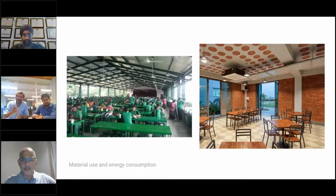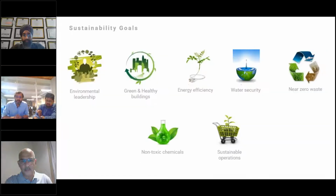And again, a very simple picture of how we made clever use of local materials, which of course were cheaper, and we were trying to work on a budget, and materials which have a high thermal mass, which is why materials like exposed brickwork and filler slabs came in. And a typical canteen block could become, like, the architectural features add to the visual delight and the aesthetics of the interiors as well, leave out the exterior.